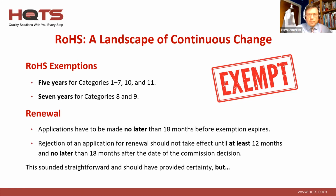RoHS 2, however, laid down the process for such requests for extensions. And an extension request has to be made at least 18 months before the deadline or the sunset date. And then at the end of the period of consideration, if it's decided to remove that exemption, industry has a period of a minimum of 12 and a maximum of 18 months to comply with the new requirements.